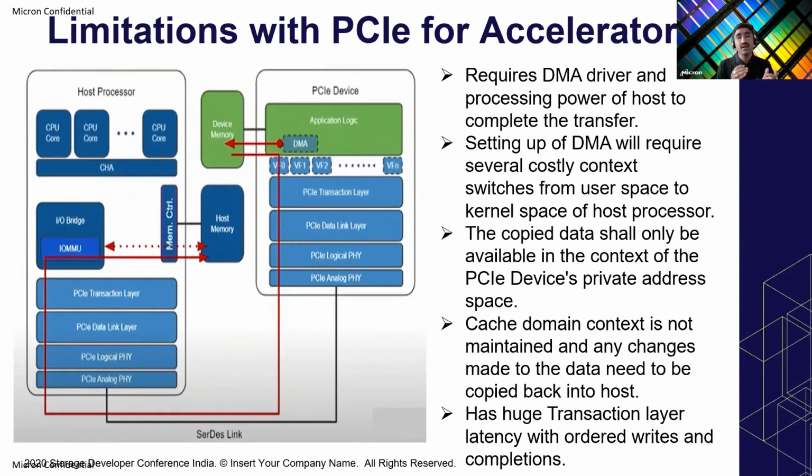And when an application offloads some work to the host, there is no cache domain context in both. The accelerator works independently with a given memory model, and the application works independently. Whatever updates are done by the application are not visible to the accelerator, and the changes modified by the accelerator are not visible to the application. So the caches are not coherent in a coherent domain. And PCIe has huge translation layer latencies for ordered writes and completion.